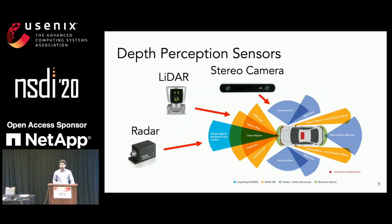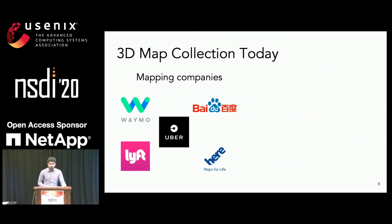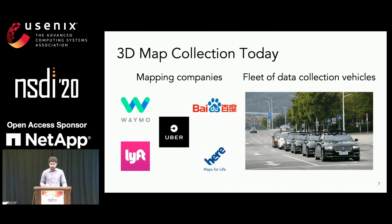Vehicles use depth perception sensors like LiDARs, radars, and stereo cameras to see the world in 3D at different frames per second, and vehicles use these sensors for both mapping and localization. A number of companies like Waymo, Uber, and Lyft are racing to build three-dimensional maps for their self-driving cars. To do this, they use fleets of expensive sensor-loaded vehicles to collect map data, and then they process it offline into a 3D map.